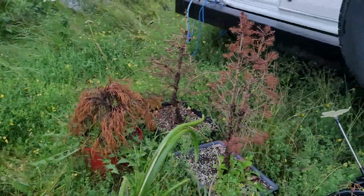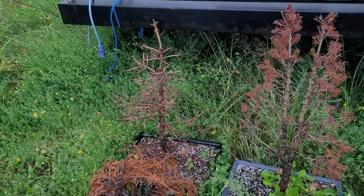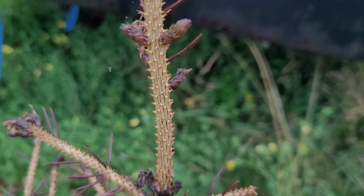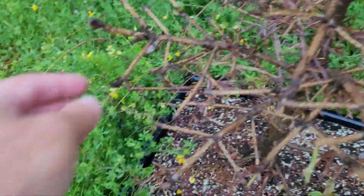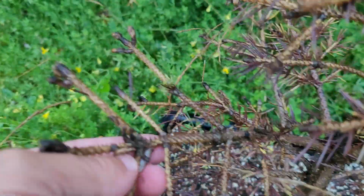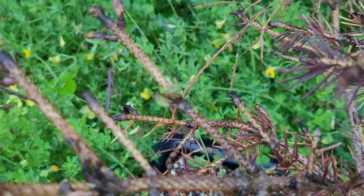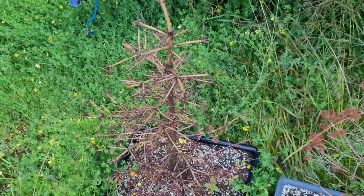Yeah, these guys, unfortunately, I have a feeling they didn't make it. I moved them here so they're in shade all the time. Now, this one still looks like it's got some life in it, but just barely. And it's got a slug too. Damn slugs. You can see some of the buds are still trying to open on it there. That's my blue spruce. I really want this one to survive.